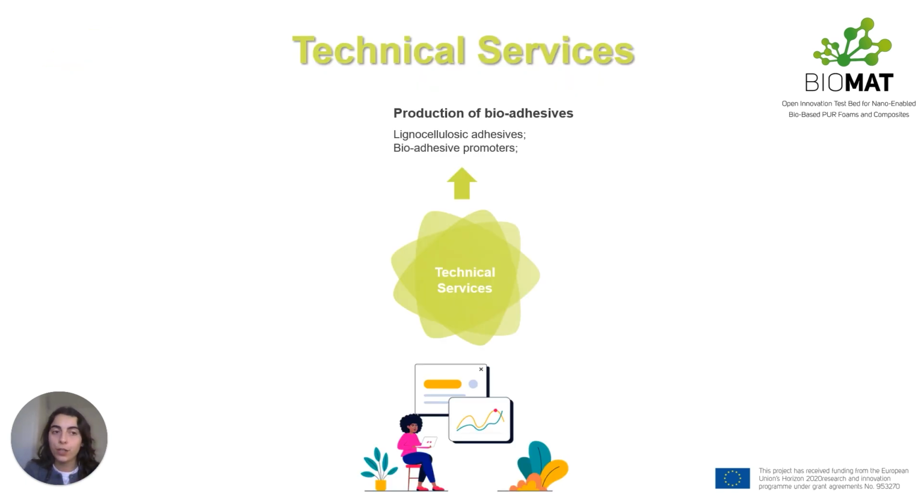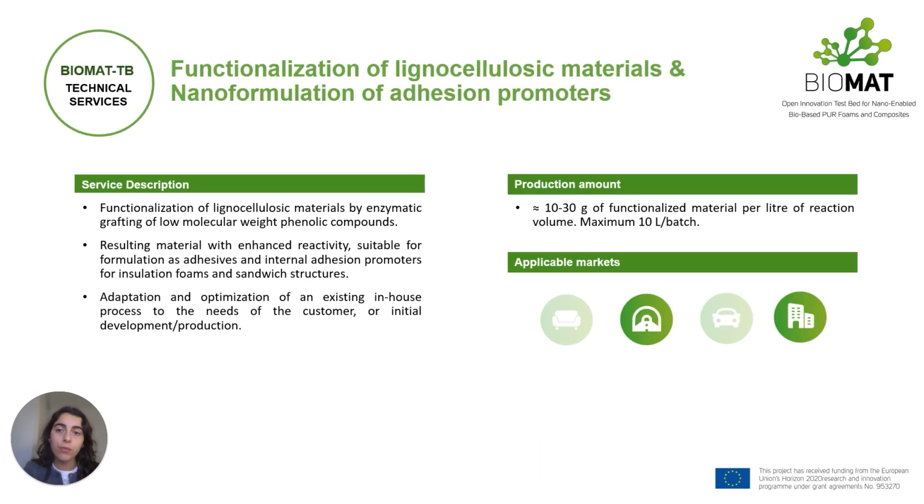Next up, production of bioadhesives. For this group of services, we only have one service to offer, which is the functionalization of lignocellulosic materials and nanoformulation of adhesion promoters. Here we do the functionalization of lignocellulosic materials by enzymatic grafting of low molecular weight phenolic compounds. The resulting material of this functionalization has enhanced reactivity, which is suitable for formulation as adhesives and internal adhesion promoters for insulation foams and sandwich structures.